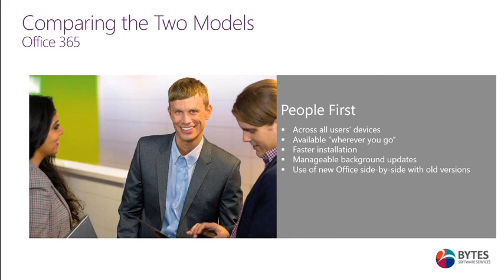The installation is much quicker because it streams down from the Office 365 portal via click-to-run technology. And the updates, there won't be any major updates to the service as such. It'll just be incremental updates which are automatically downloaded from the Office 365 portal. And it is possible, due to the way Office is deployed on the client, to run 2 different versions side by side on a single device.